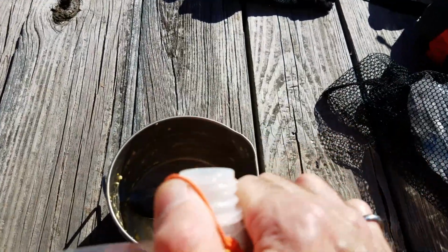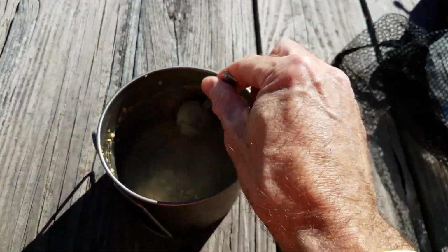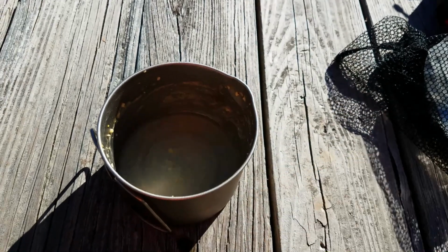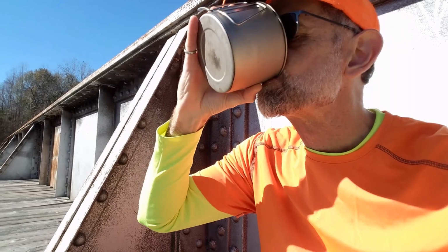Time to clean up. Nothing like sump water.